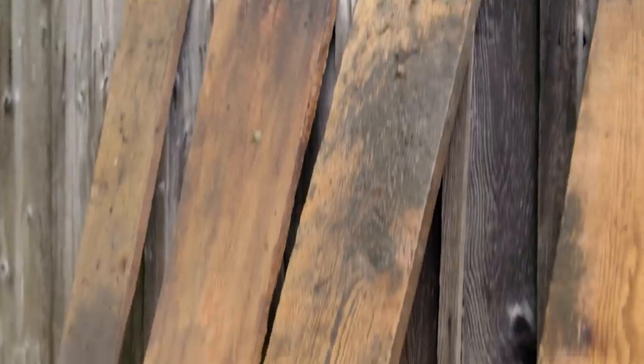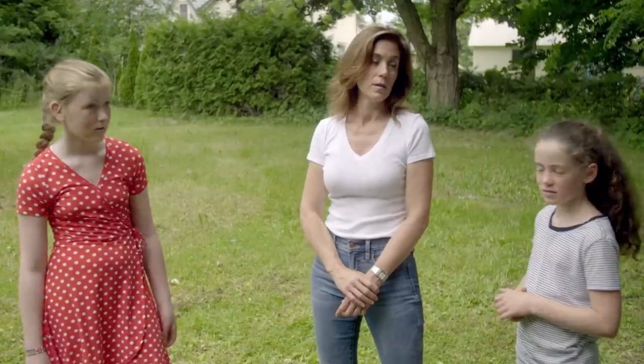Do you think that people are gonna wanna go in the barn if it's smelling like oil, tar, and there's black stuff all over the boards? Mommy's goal is to make it so you do wanna spend time in there.